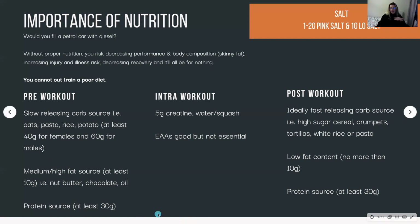Post-workout, ideally you want fast releasing carb sources, so things that are from like a high sugar content. This is where you can have your Cocoa Pops, your Frosties, that kind of thing, crumpets, any white bread, tortillas, white rice and pasta. And that's basically going to get the glycogen to your muscles that you've lost during your workout. It's going to replace those stores really, really quickly.